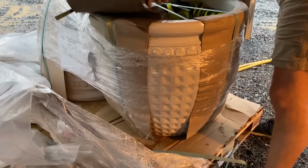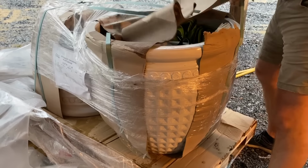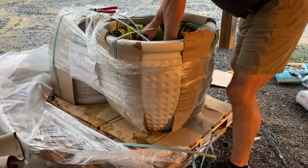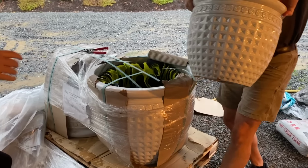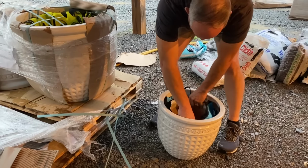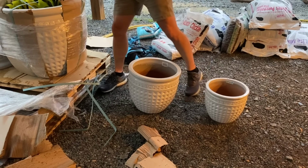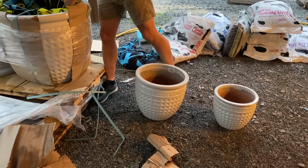Look at those gorgeous pots. These are not AquaPots. These are traditional planters from the magnificent Michael Carr, who does just an amazing job creating gorgeous planters. So there should be 8 pieces in this pallet. So you have the baby, the mama.